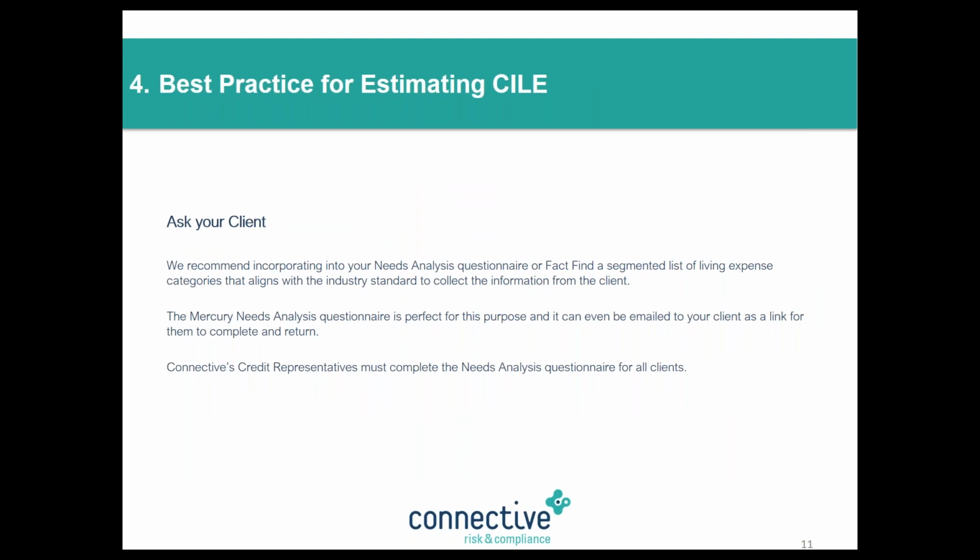Okay, just some best practices as we go into the back end of the presentation. Ask your client. Sit down and talk to your client. Incorporate into your needs analysis questionnaire or fact find the list of living expense categories that aligns with the industry standard. That is basically what Connective have got in their needs analysis, and in the fact find or preliminary assessment, the categorised LICSI standard. And that's what you need to be talking to your client about.